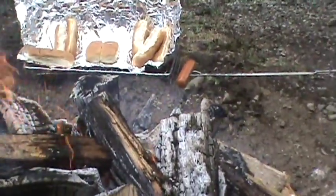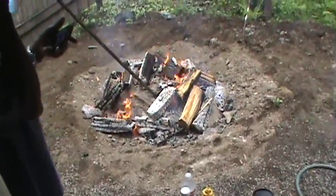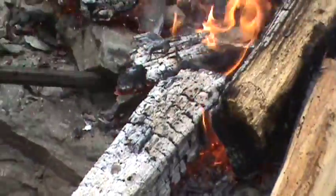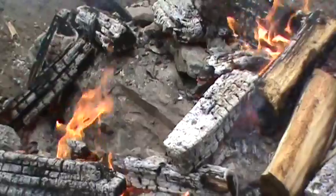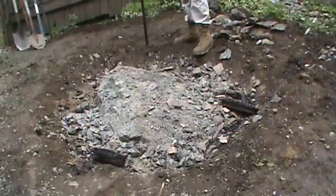Ooh, snack. Okay. We're getting pretty good pieces off the top now. Oh, wow! Did you see that? Look at this one. Whoa! Wow! We're ready. Let's move it apart.